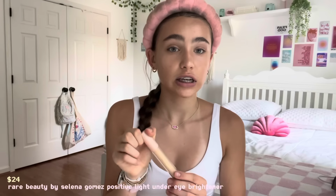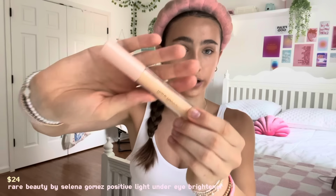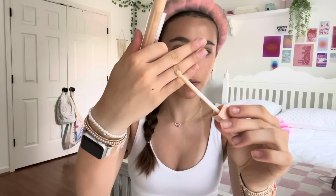I've seen so much hype on TikTok about this Rare Beauty under eye brightener. It has this little metal applicator and it's so cooling. So we're gonna put this on underneath my eyes. The only thing I will say though is that this specific metal ball thing doesn't pick up much product since it is a metal ball. We're just gonna blend her in. I feel like it just does a good job of evening out my skin tone.